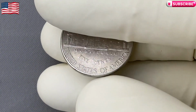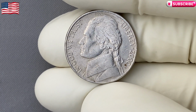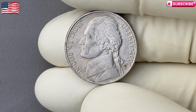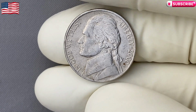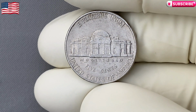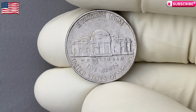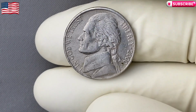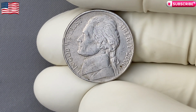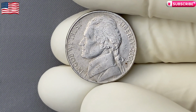On the obverse side, we see the familiar portrait of Thomas Jefferson, a founding father and the third president of the United States. His profile, designed by Felix Schlag, has been a constant feature of the Jefferson nickel since 1938. The details of this design capture Jefferson's wisdom and leadership, and surrounding the portrait are the inscriptions, "In God We Trust, Liberty," and the year 2000.